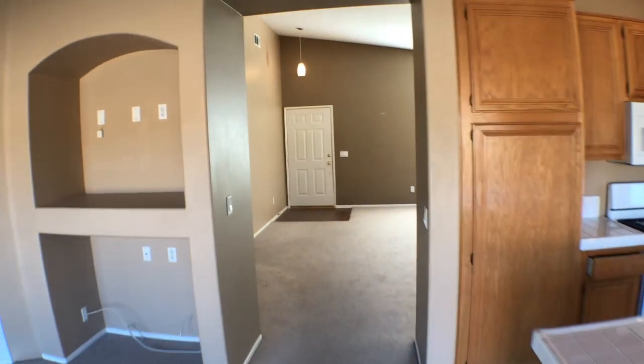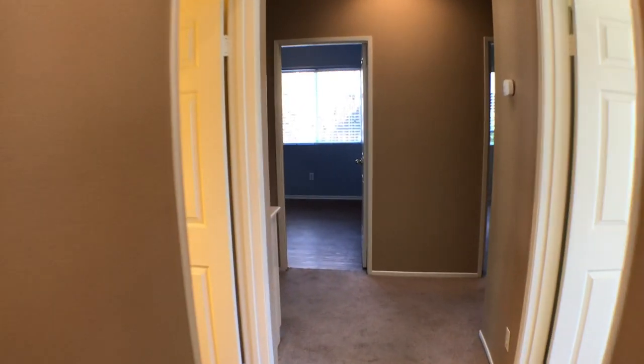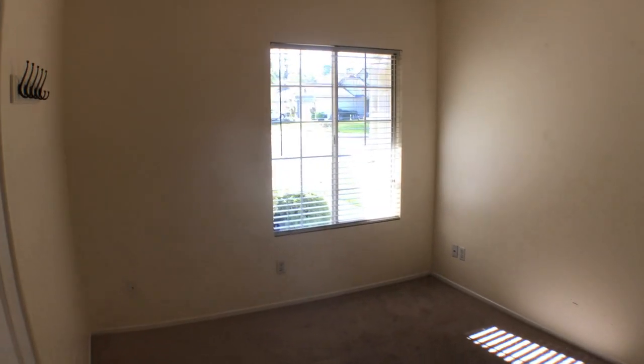As we walk through here, we're gonna head to the bedrooms. Down this hallway. First bedroom on the right. Two sinks. Shower. And right here.